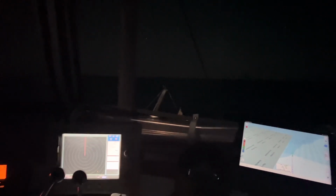And if we did lose our radar, we ended up not losing the radar, but this whole trip right here is pretty much just put it on autopilot and just do a lookout. And even at nighttime, it was just keep an eye on the radar and just set the autopilot and go. And we just had a beautiful crossing. The weather was absolutely perfect.